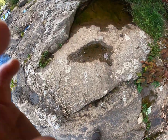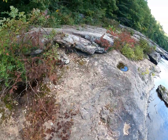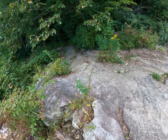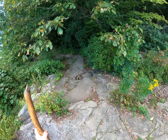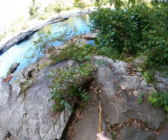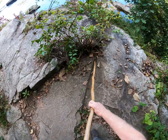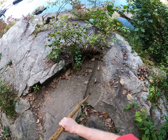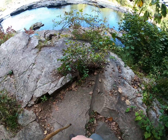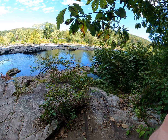Yeah, there is some snake skin. Okay, I think the fossil's right here. Hardly anybody ever sees this fossil. Took me years to spot it. And here it is. It's the slot fossil. Usually gets covered with stuff, but as you can see, it's like a fossilized branch. And it points out right almost to the little tree in the middle of the river right there.